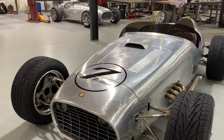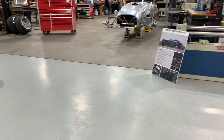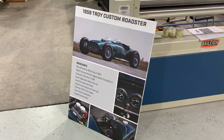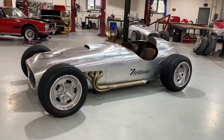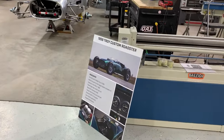So this car is based on a one-off from 1959 called the Troy Roadster. It's pictured here. This original car was 3D scanned by Scarbo Performance, and the entire modern suspension system, driveline, and chassis were engineered within most of the original dimensions of this car.